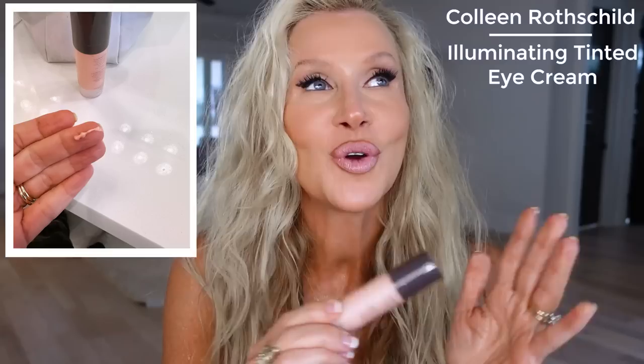And the next thing I wanted to show you is the new Colleen Rothschild Illuminated Tinted Eye Cream. First of all, one of you asked me about this and I had not gotten it yet. She sent it to me in PR and I was thinking, I want to try that. So luckily, I think it was the next day or the next day, I got it in PR. The first day I used way too much. This is part of skincare and your makeup. This is just as correcting as any corrector I think I've ever used as far as makeup.